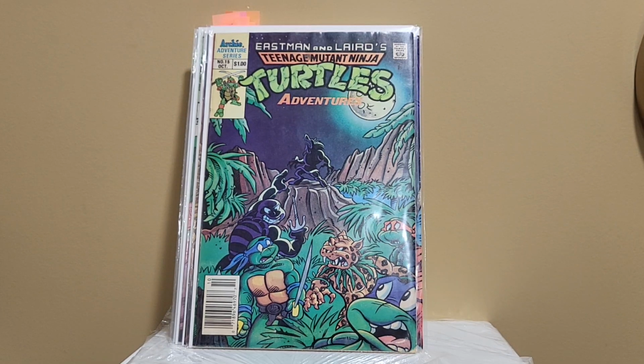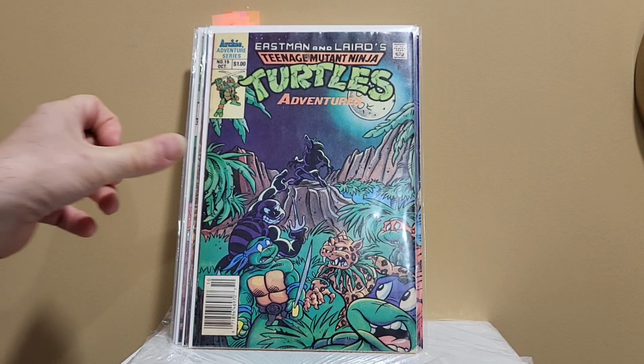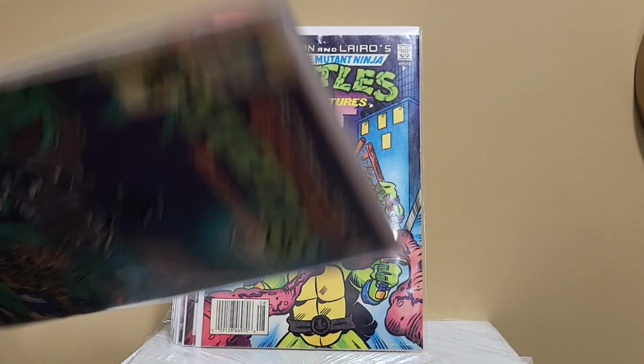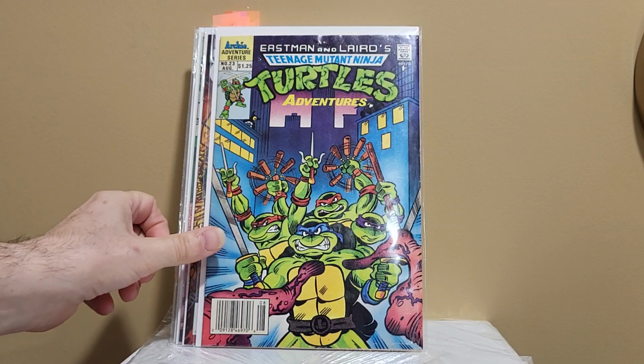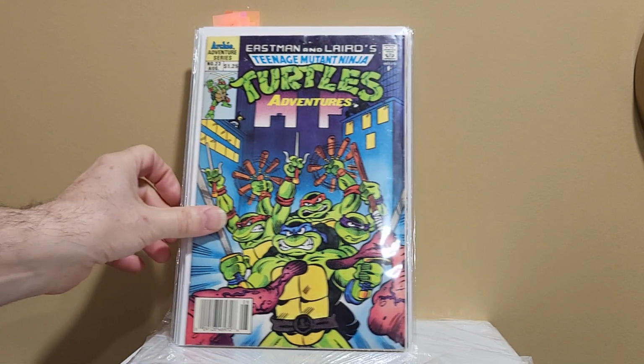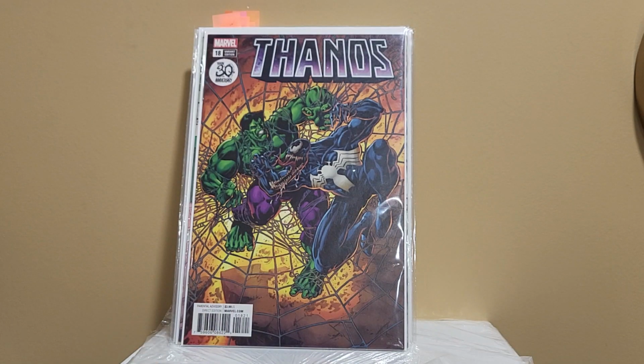I found a couple of TMNT adventures. This is number 15, number 23. This is the first appearance of Slash. Makes it rather sought after, and it's a newsstand, so happy about that.